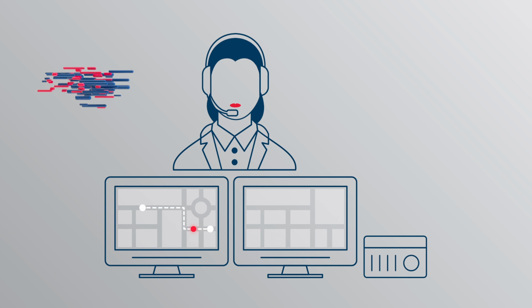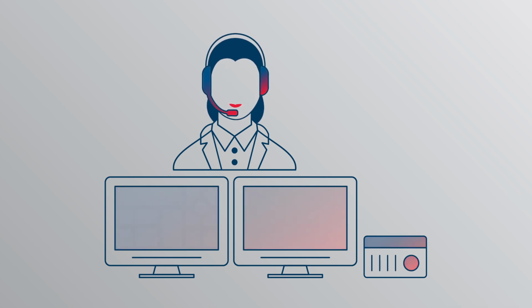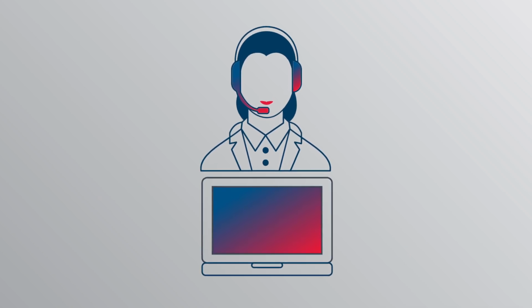Integrate Celrado into your existing CAD and/or AVL systems and your radio console to offer users a friendly and familiar experience. Don't have CAD? No problem. Use Celrado as a standalone solution.